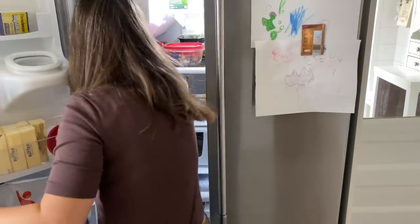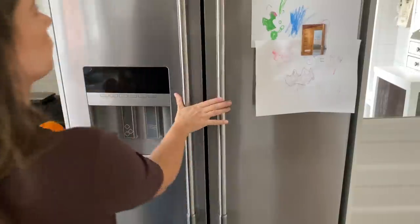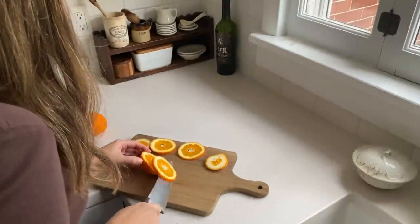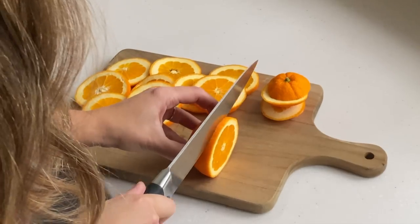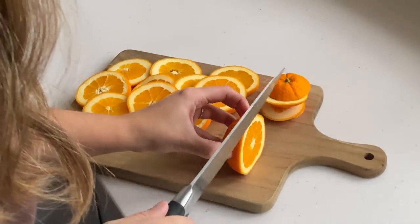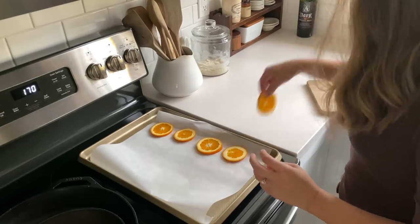For my dining room, I had a vision of dried orange slices hanging from my tree. So I am just reaching into my fridge and bringing out some oranges that we already had. This was the first time that I had ever dried orange slices, and my plan was to just go low and slow. So I kept the heat at about 170 and placed the orange slices on parchment paper, and I just let them dehydrate in that warm oven for several hours.